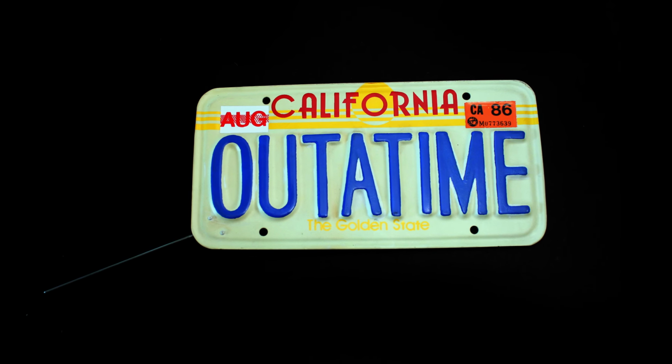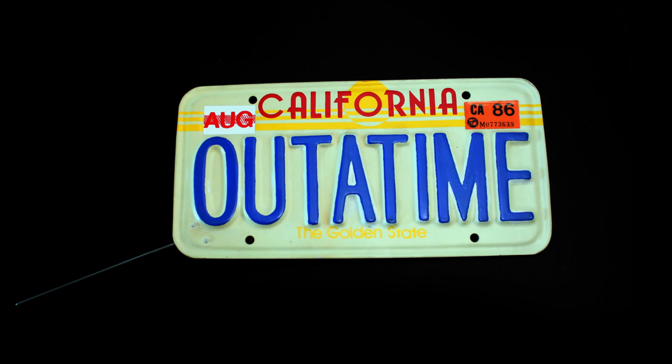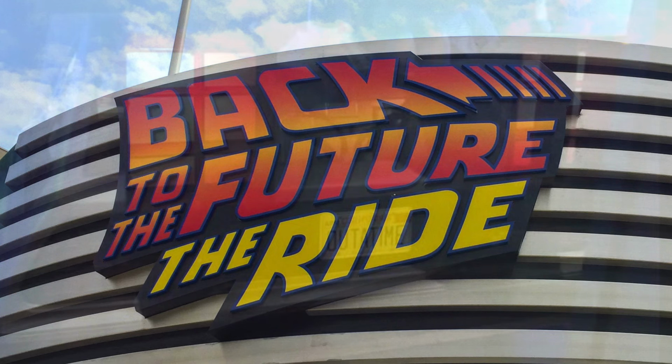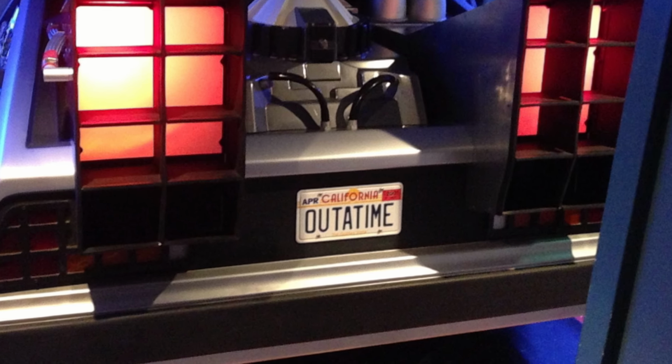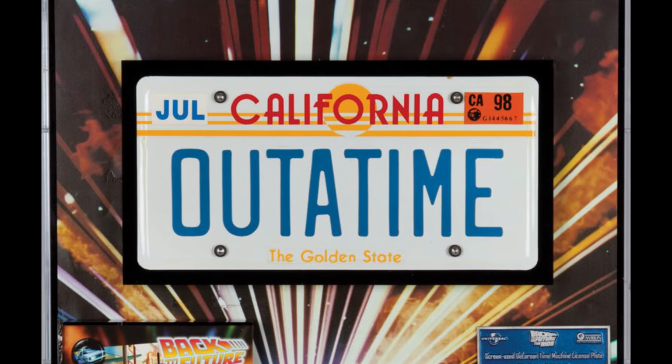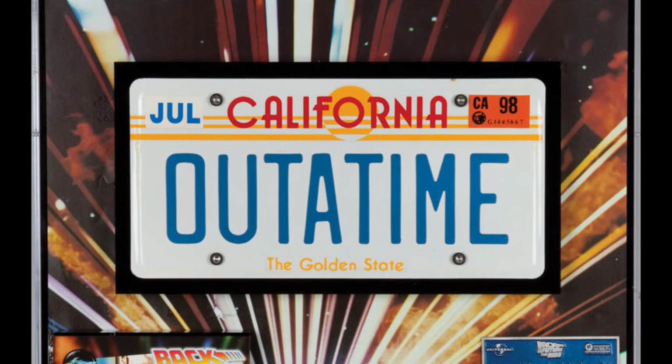Here's something extremely rare. It's the actual plastic spinning plate used in the commercial for the 1986 VHS release of Back to the Future. The commercial was filmed using the same crew who did the special effects for the first film. The 8-passenger cars for the Back to the Future ride had their own version of the out-of-time plates. They were constructed just like the plates for the first movie, but were created using different letters and stickers.